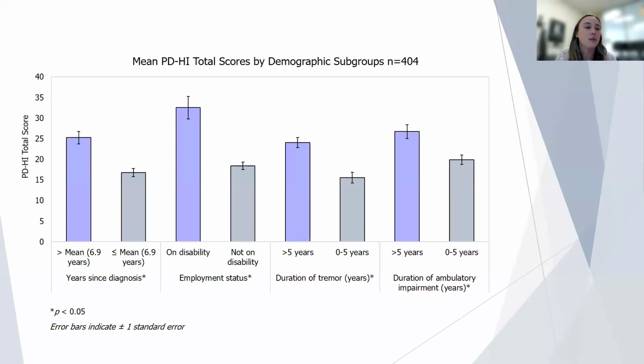And so what we did was compare the mean PDHI scores in these different groups, really to see if the outcome measure can differentiate between these subgroups that we would expect to differ as far as their presentation of symptoms. So this graph is depicting PDHI scores in our sample of 404 adults with PD. And a score of 0 on the PDHI represents no disease burden, while a score of 100 represents the maximum level of disease burden.